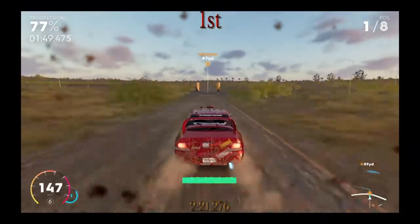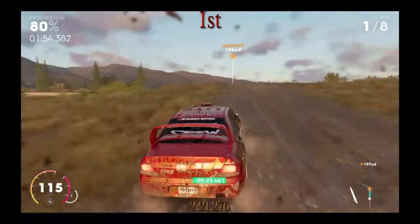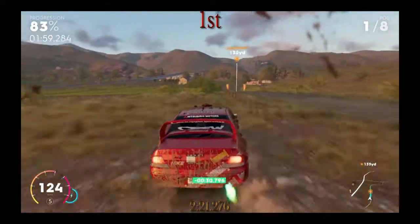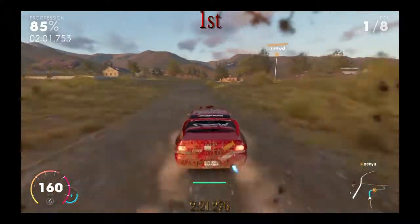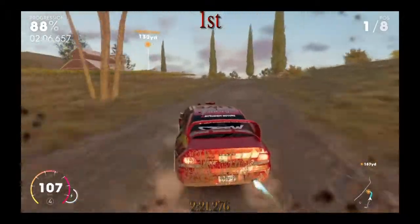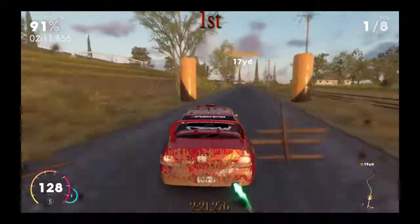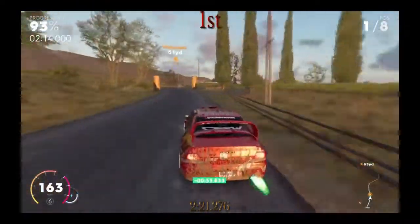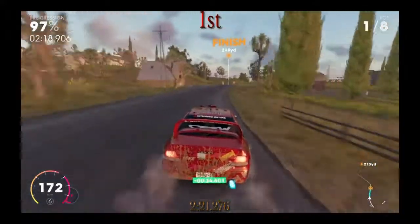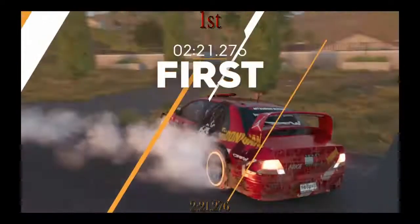But here you go, guys. This is the number 1 vehicle in a rally cross situation, the best of the best. This is the 2005 Mitsubishi Lancer WRC05. Lap time of 221.276, 2 seconds quicker than the number 2 vehicle, and almost 6 seconds quicker than the number 3 vehicle. So this is the vehicle that you want to use in any rally cross situation. It's absolutely dominant. It does not drift. It holds the road. Great acceleration and great top speed.